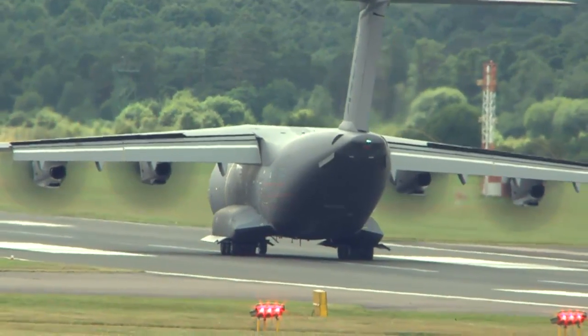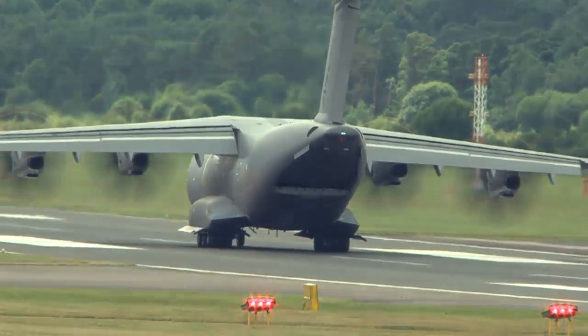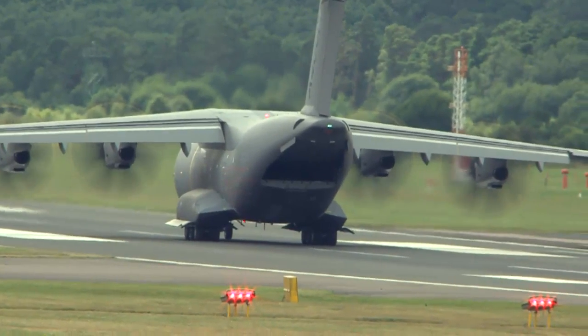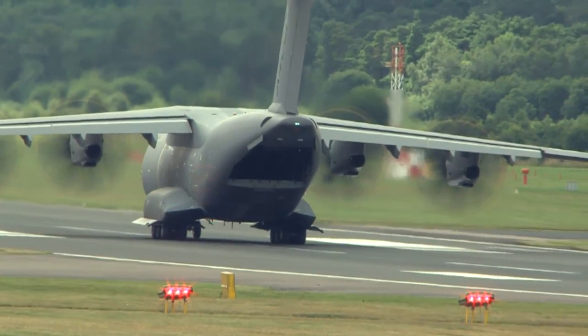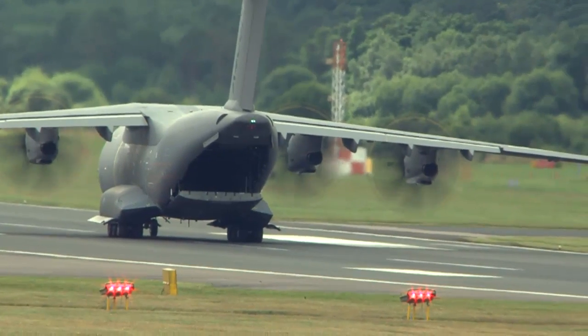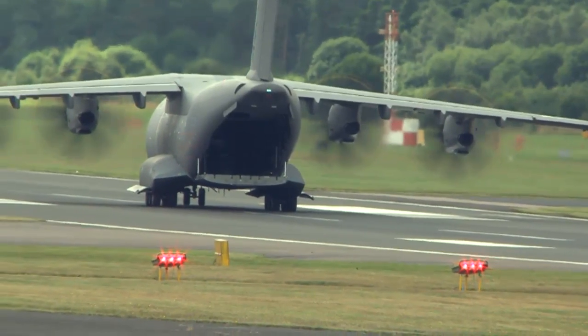So that's a short landing, is it not? You can see those huge, great paddles of the props. And then start to reverse. Now, if you keep your nose on the center line of the runway when you're reversing, you're not going to go far wrong. But what is useful is if you open the tailgate, it's almost like they're listening to me, because down comes the tailgate. Oh, he's not going to reverse too much. I think probably we want to gain a bit of time.